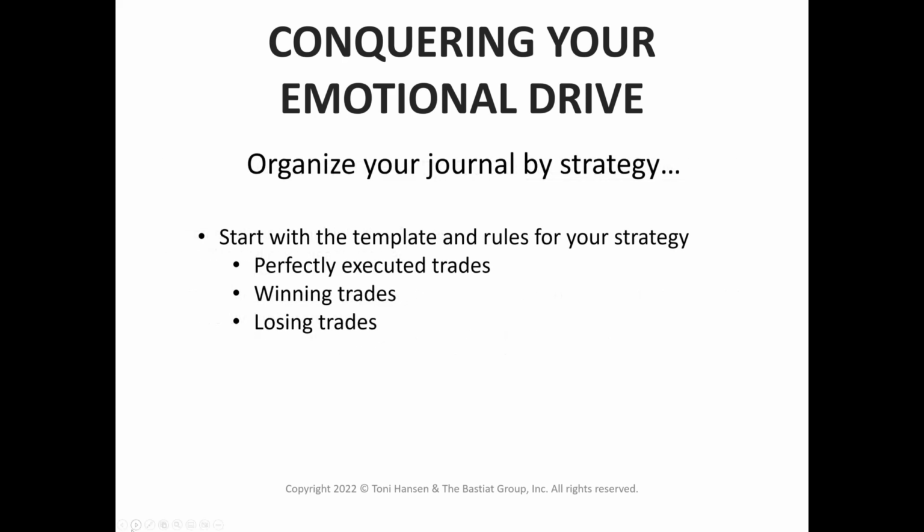Organize your journal by strategy, you guys. When you do sit down and have the time to go back, look at examples of the perfectly executed trades. What did you do well? The ones that fit that strategy that were winning trades. What about the ones that fit the strategy that were losing trades? What about ones that fit the strategy but played out a little bit differently? Those are things where you can always go into more detail.